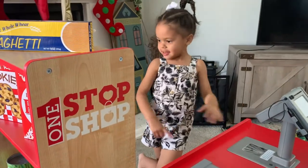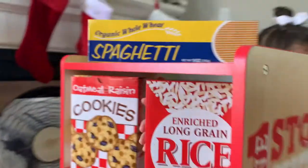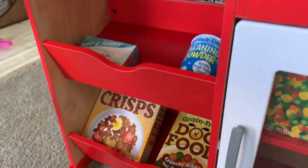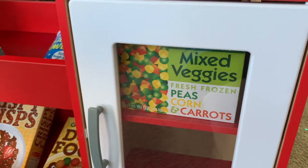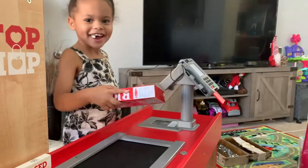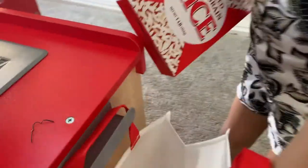Wow. All right, and this is the last gift, I think. Yeah, what is it? Shopping for groceries? Yeah. Spaghetti, rice, cookies. So these are what's included. We got a refrigerated section. It's yours. And it beeps. That's so cool. And then she'll put it in my bag.